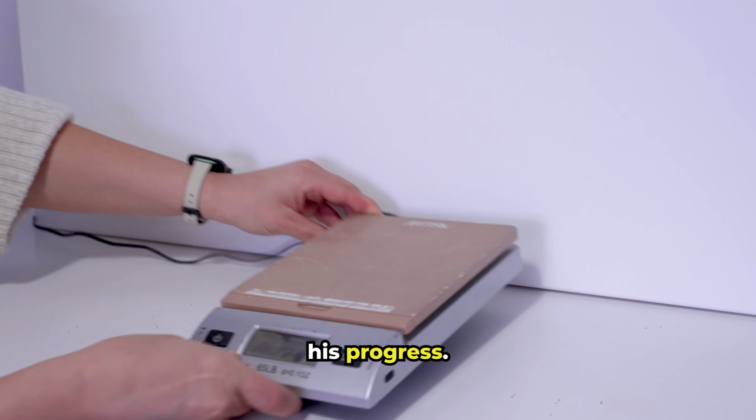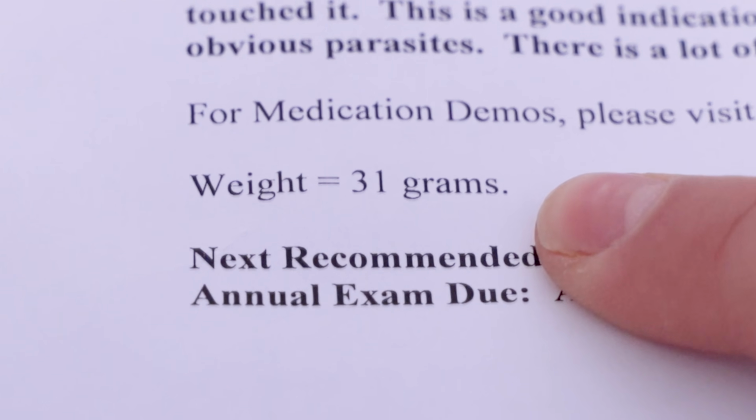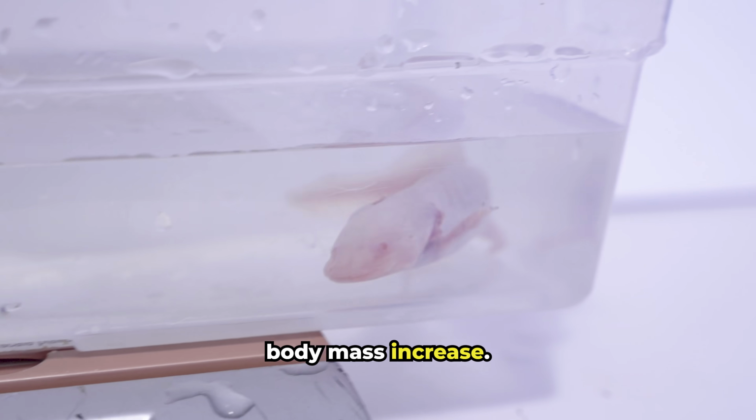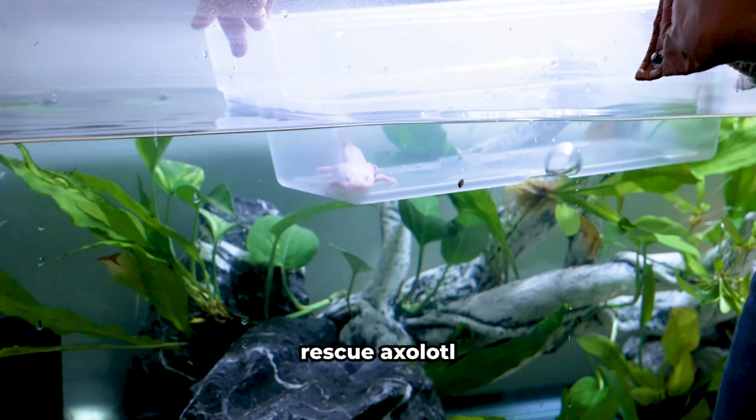Let's weigh Kirby to see his progress. Wow, he has already put on 1 gram since the vet. That's a 3% body mass increase. This is an excellent sign for an amphibian. We just took my rescue axolotl Kirby to the vet.